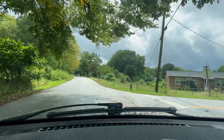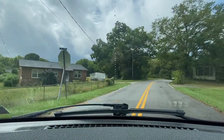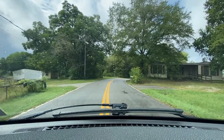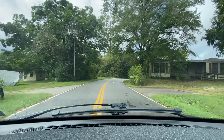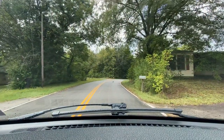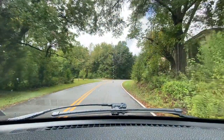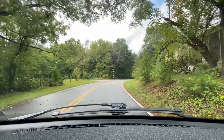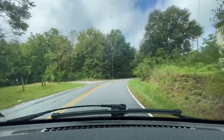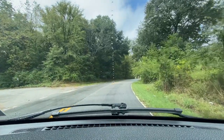Let's make this right-hand turn. Take a look at this house right here on the left. It looks like there's a shed that's upside down. On my left-hand side, it looks like there's a shed flipped upside down. Yep. It looks like it was made out of aluminum siding, surprisingly. Yeah, it looks like aluminum. That's worth some money if they break the shed down, take it to the scrapyard. You get a couple bucks for it. Not much, but you'll get something for it. Better than trashing it.